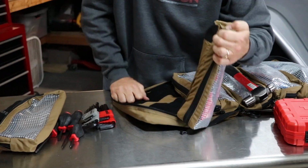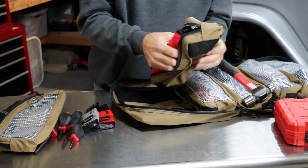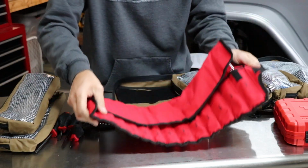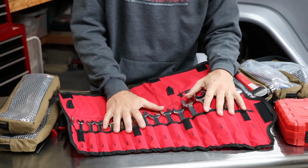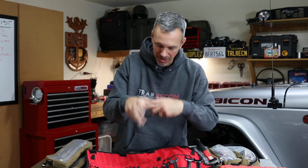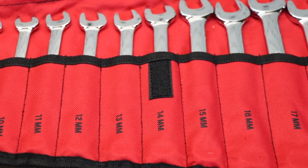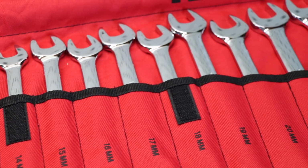In the second bag here, I have a very nice organizer for my combination wrenches, and I love this thing. Before, I just had a ton of combination wrenches thrown in the bottom of my bag, and I was always digging and digging to find the right one I needed. Now I open this up and I can see exactly what I have, all the way from 8mm to 22mm.